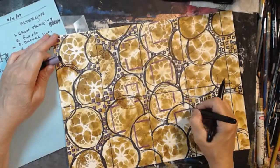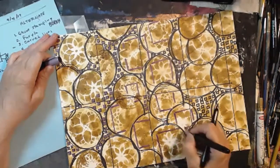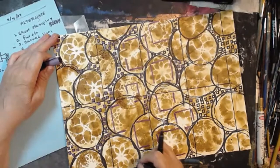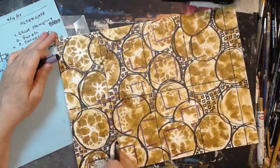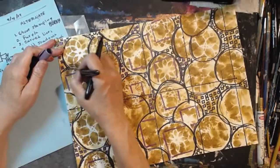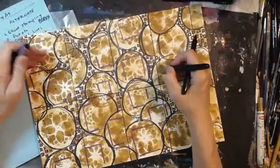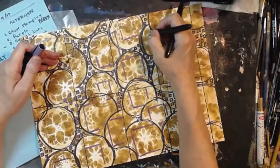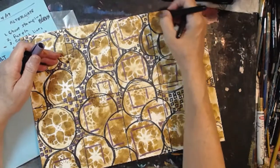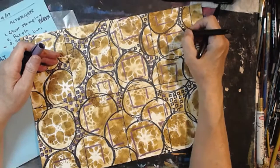All right, squares it is. You wanted squares. This is really geometric, I'll have to tell you. I don't really work geometric. I'm not a geometric person. But I am when they do the prompts. I don't want to hold squares on the back.